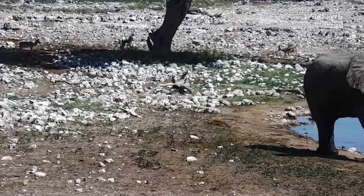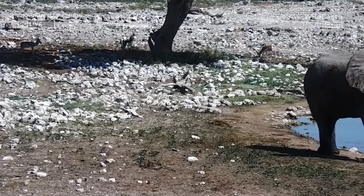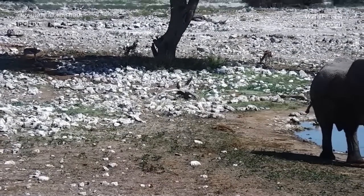So lone springbok, well, not lone anymore. There's another one arriving under that very iconic leadwood tree.